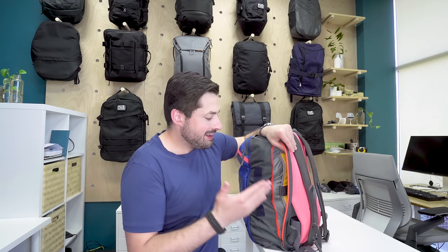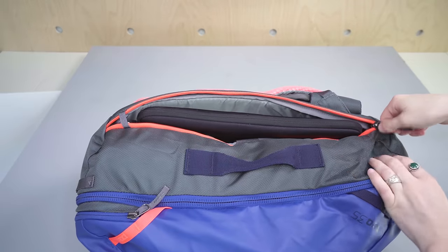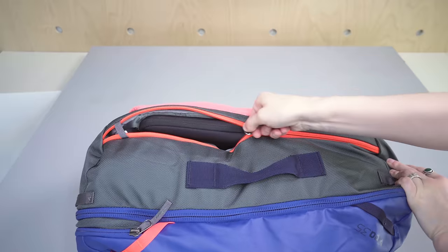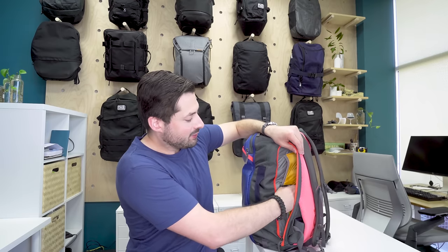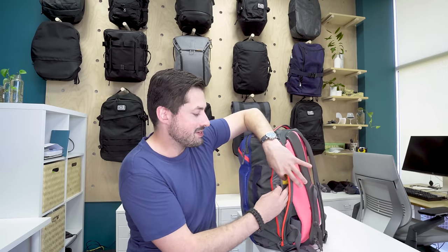One thing that we did find with the laptop compartment is that with an Incase case on the newest MacBook Pro, it's a very snug fit. So they may have been better off making this a little bit larger. It's going to fit the best with no case on your laptop at all. But yeah, it'll definitely fit a 15-inch laptop. They've also got a separate Velcroed compartment here that's going to be good for tablets or smaller tech devices.